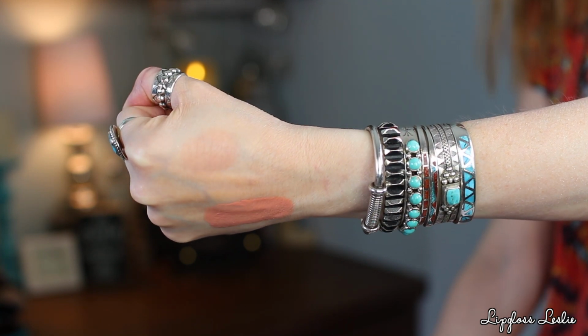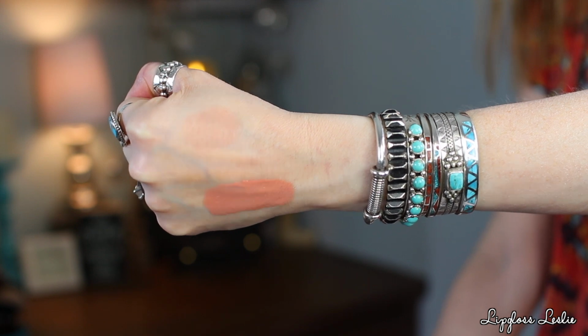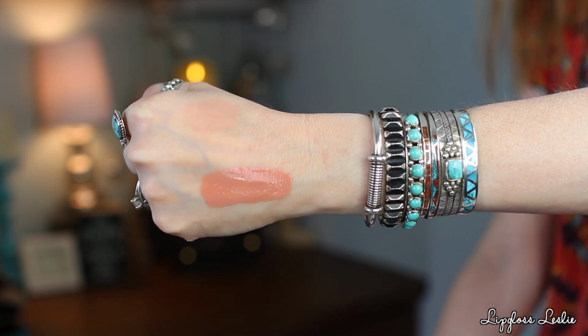Of course, that's full on. You wouldn't apply it full on like that, but I just wanted you to really be able to see the color, but it blends really well. And it just has this hydrated look on the skin. And when your skin is going through the chemical peel process, you want really hydrated looking skin for sure.